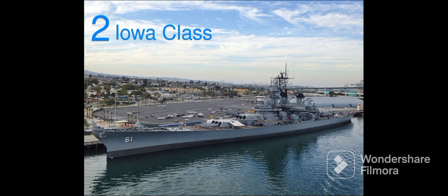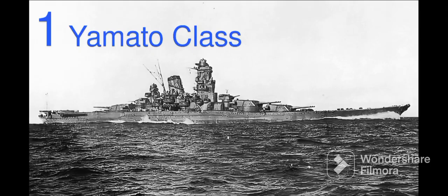The ships were armed with 9 16-inch, 406mm/50 caliber guns, 20 5-inch, 127mm/38 caliber guns, 80 40mm, 1.6-inch anti-aircraft guns, and 49 20mm, 0.79-inch anti-aircraft guns.